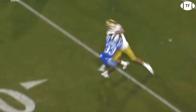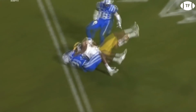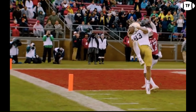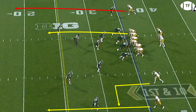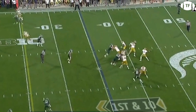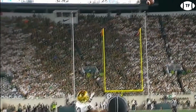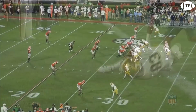What I love most about Claypool is his insane catching radius. He has the ability to go up and snag a ball. It seemed like in every game he played, he was making an acrobatic back shoulder catch or going up for a contested jump ball. The first play that made me go, wow, from Claypool was this catch from a 2017 game at Michigan State. Check it out as he tracks the flight, contorts his body to the angle of the throw, and still has the foresight to high point the ball and tap his foot in for the catch.